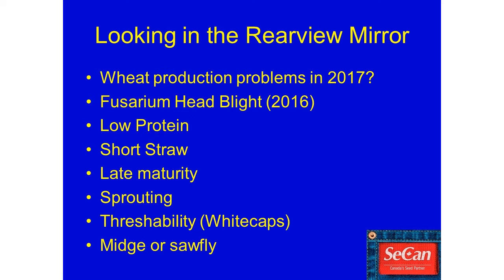Some of the issues in the past, especially 2015 and 2016, were fusarium head blight. So that caused a lot of switch over to varieties with the MR rating, or the moderately resistant rating to fusarium head blight. This year, I'm already getting questions about low protein in wheat.